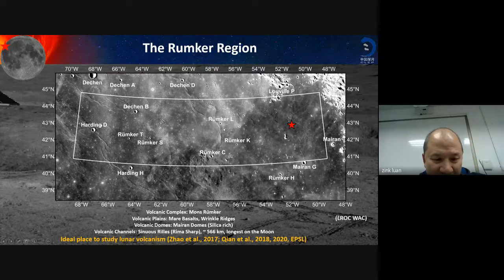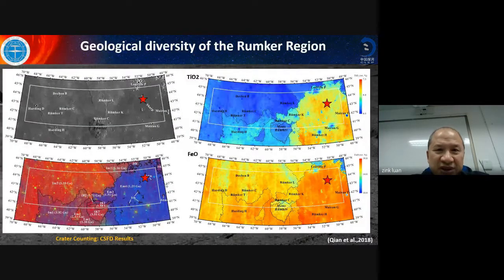This area is rich in volcanic complex materials. It includes the volcanic complex, that's the Mons Rümker, and the volcanic plains, including the old and young mare basalt, and also volcanic domes and volcanic channels in the east part, very close to the landing site. So here is the ideal place to study lunar volcanism, and we also published some papers to discuss this. These pictures show you the geological diversity of the Rümker region.